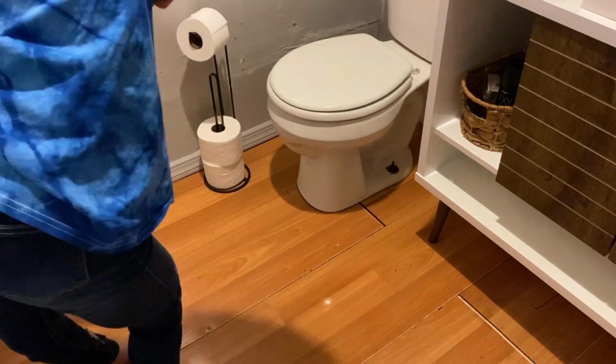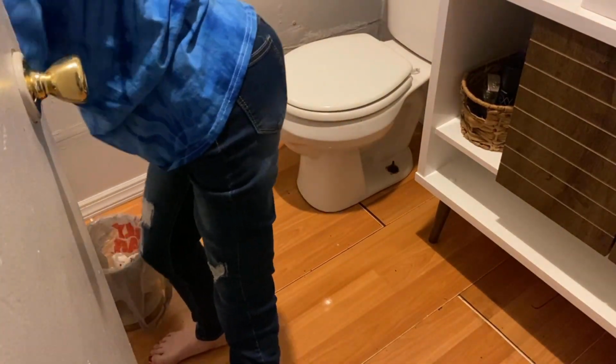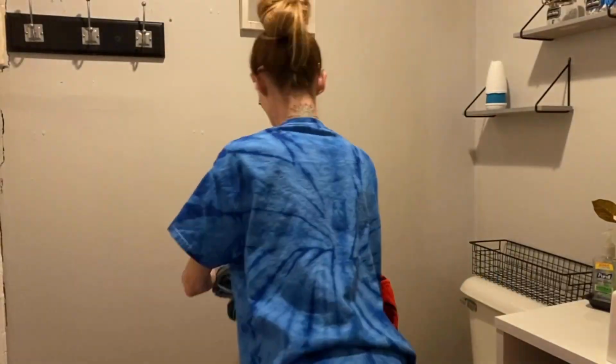So let's get on back to it. We're almost finished in the bathroom. We're going to do a quick once over, let you guys see how it all turned out. Don't forget to let me know what you all think in the comments. And then we're going to move on over to the kitchen.